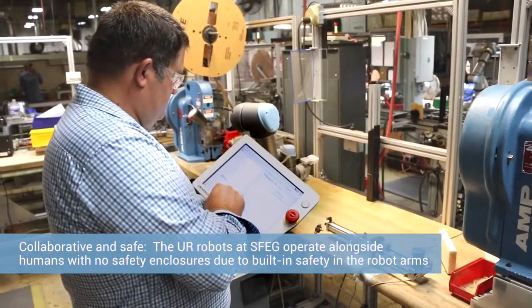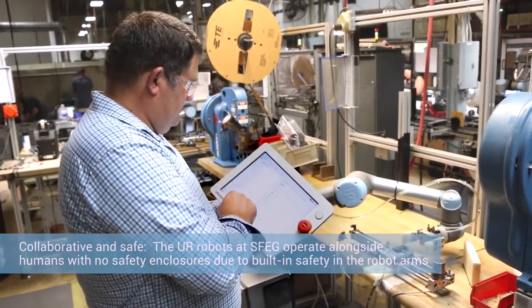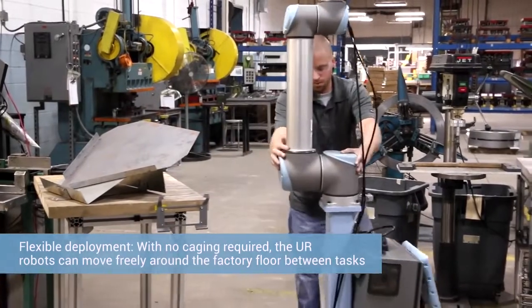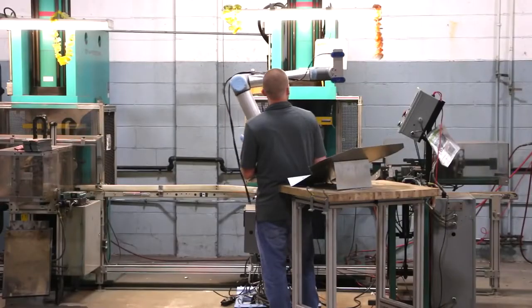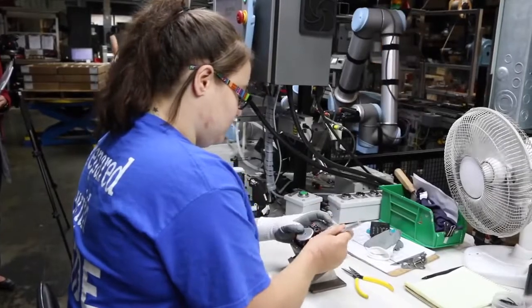I came across this idea of a collaborative robot, something that could work with humans that you didn't have to be afraid of being around. When our workers come in the morning, their task is no longer to go do some monotonous task. It's to go take their robot and deploy it to whatever job it needs to do that day. And that robot's going to move all around our sheet metal department while it does that. The only way we were ever going to accomplish that was with a collaborative robot.